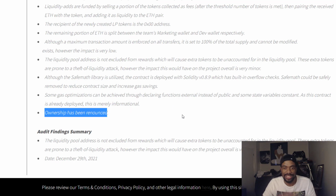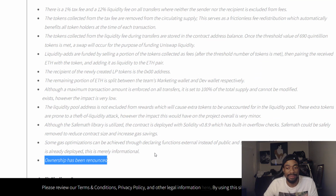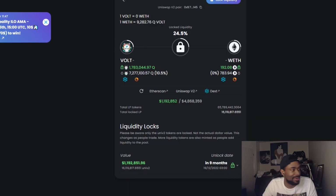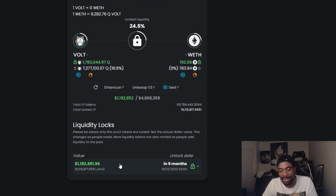But like I said, if you guys have any questions about it, feel free to come read this yourself, and further yet, go ask and talk to the main developers. I'm sure they'll explain all of that. I'm sure they've probably already explained it multiple times to people, right? So here's their liquidity that's actually locked in Unicrypt. Down here, it says it's currently almost 1.2 million dollars locked in the liquidity. It's going to be locked in there for another 9 months.